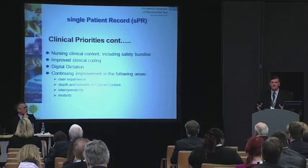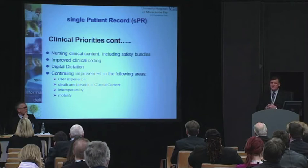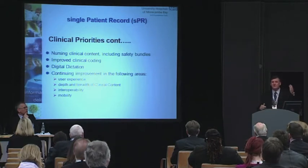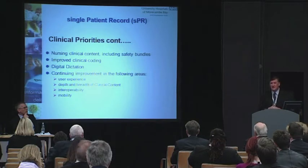And where it's helped us is that a couple of years ago we attracted attention from Dr. Foster over mortality issues. Within 2 years we're coming up towards the middle now on mortality, and a large part of that is underpinned by more effective clinical coding.